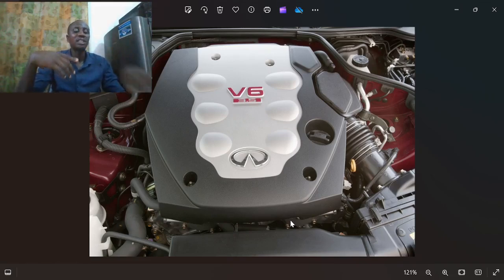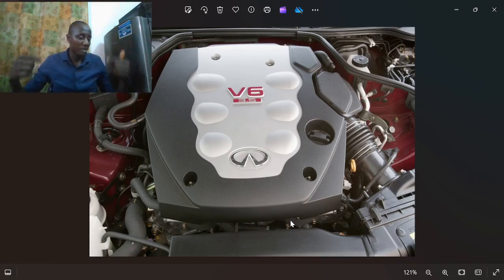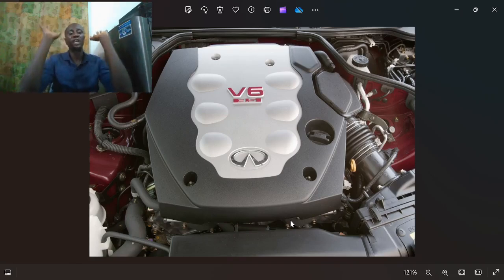Now one major thing about this Infiniti is that because it's rear wheel drive, like my Peugeot 505, which is also rear wheel drive, it has a bushing at the back holding the rear differential. For my 505 there are two bushings.